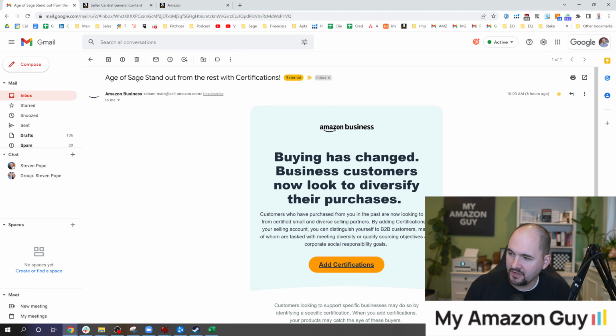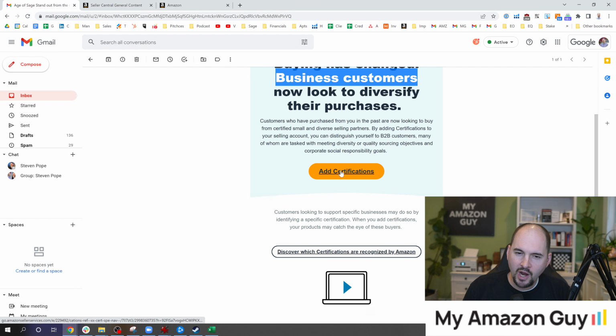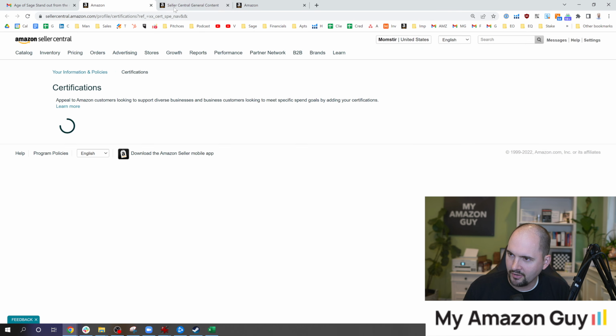So I got this email today. Amazon has changed. Business customers are now looking to diversify their purchases. The call out here is business customers, and they show how you can add certificates. When you click that, it comes up with a help file. You do have to log in. I have my little ad blocker here preventing that.